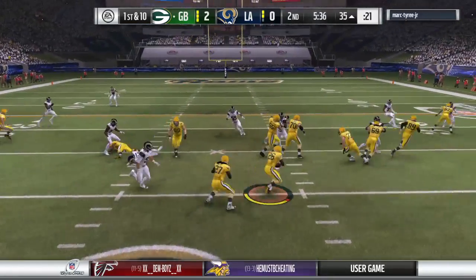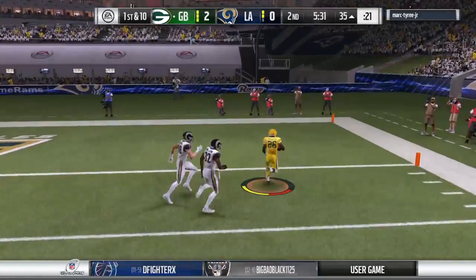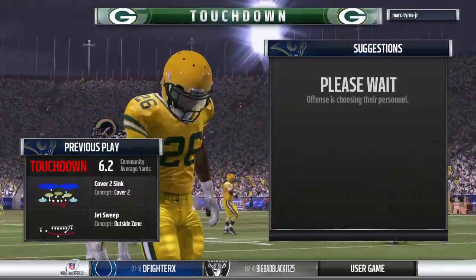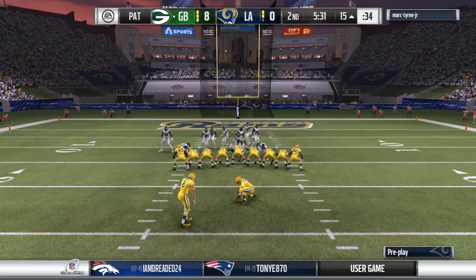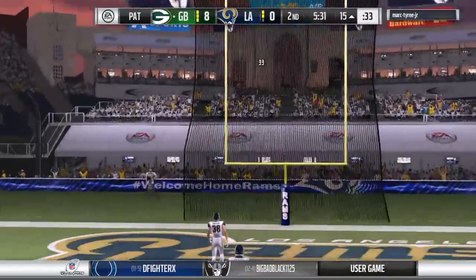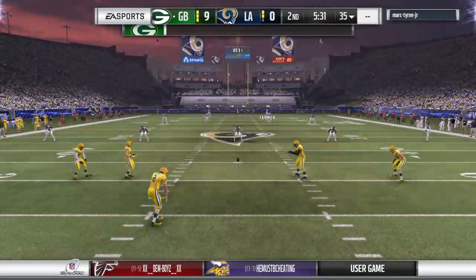Here we go. They'll let their receiver run it out of the Wildcat. Always got some breathing room. And he will get this into the end zone. Touchdown, Green Bay. A great effort there. His 9th touchdown of the season. And the Packers add on to their lead. And this is good as they extend it out now to a 9-0 lead.